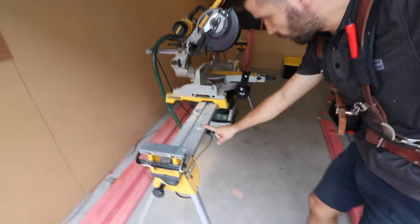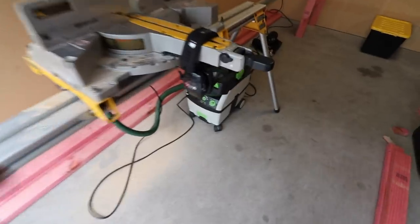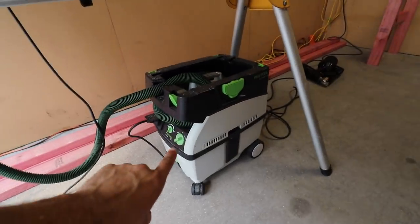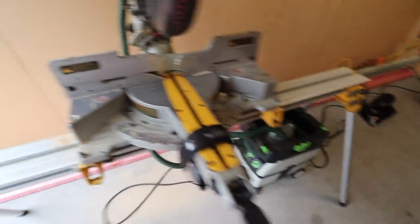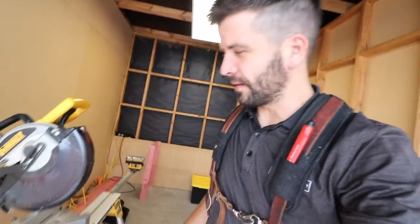This is on the DeWalt stand as well, the fold out stand. These are really good. And I've got it hooked up to the Festool MIDI vacuum cleaner. I think I need to empty the bag because, as you can see, there's quite a bit of dust there. When the bag's empty and things are going all right, it extracts pretty well.